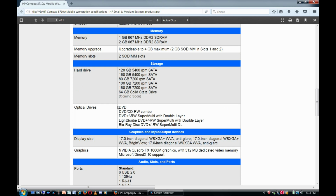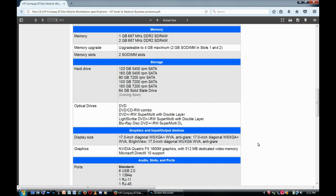It's also offered with a number of different types of disk drives, DVD, CDRW, etc. Mine has the LightScribe DVD Plus/minus RW Super Multi with double layer, also known as a DVD drive. But it was also offered with a Blu-ray player, which is arguably even less useful. So it has a 17-inch WSXGA Plus display, which is 1680 by 1050, which is quite a left field screen resolution, but it was also offered with a 1920 by 1200 display, which I think is WUXGA. It's hard to keep up with all this stuff, but I believe that's it.